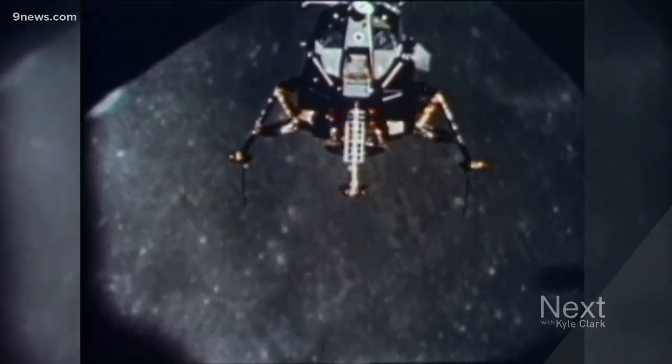Space is where I want to go. As he watched the spacecraft disappear into the sky, the gift became much more. A sort of little voice said, if they can do it, why can't I?